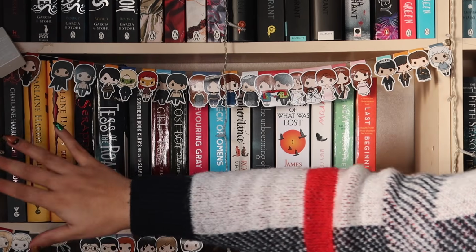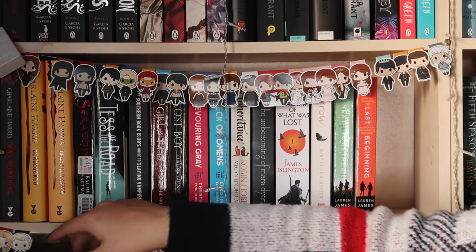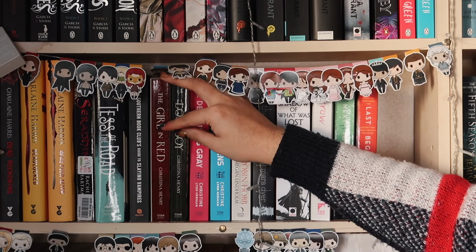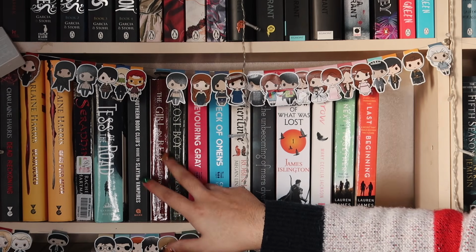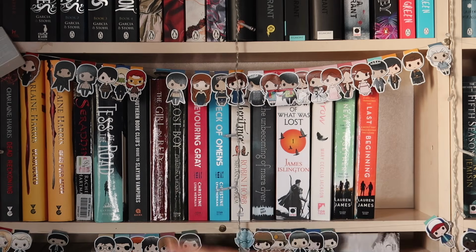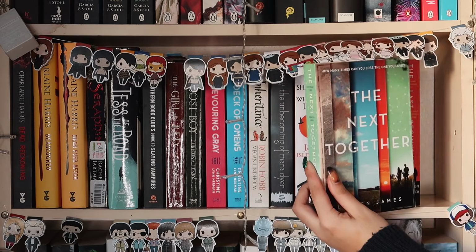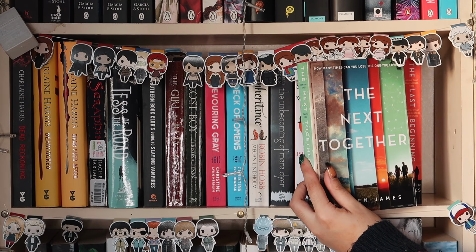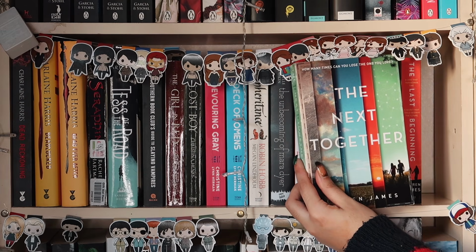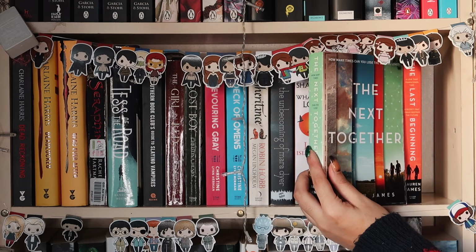But on this shelf we have the rest of the Sookie Stackhouse books. Thrifted these quite recently because I previously read Alice by Christina Henry. Didn't like it, but I want to try these, and I picked them up for like £1.50 each. This is a series, The Next Together by Lauren James, that I think I'm really gonna love because I like reincarnation, but also because it's gonna be like a YA sci-fi twist kind of book. Not sure how I'm gonna feel about it.